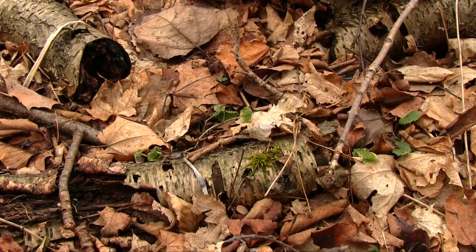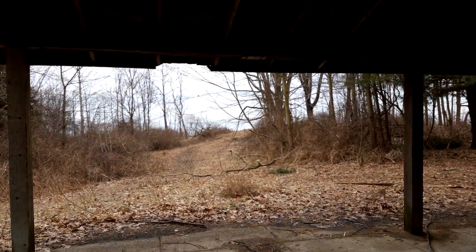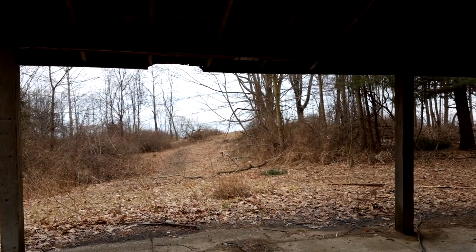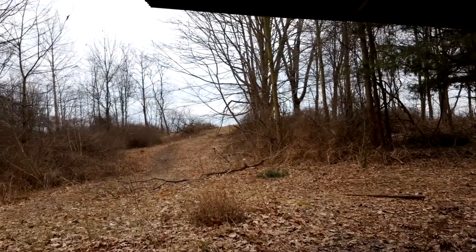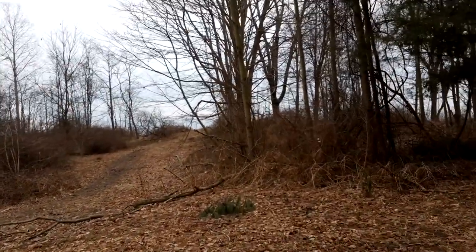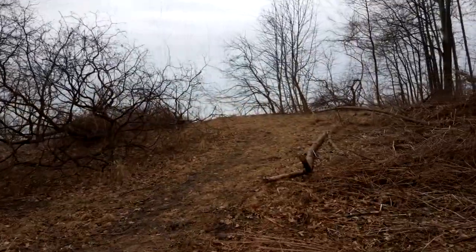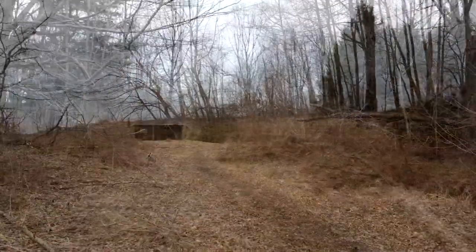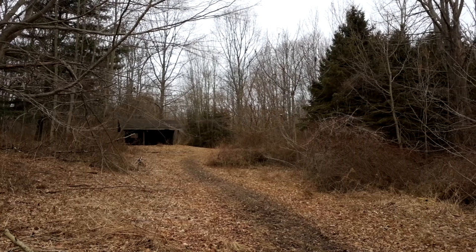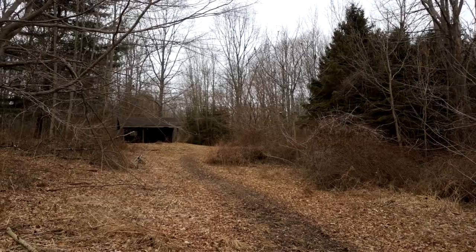Got a few things coming out in green already. Not quite the middle of March. All right, it didn't rain too much. It just seems to be off and on a little bit. So, on we go. Let's go and check out this view. Here's a view of that shelter off in the distance. Definitely some place that you could weather some rain.